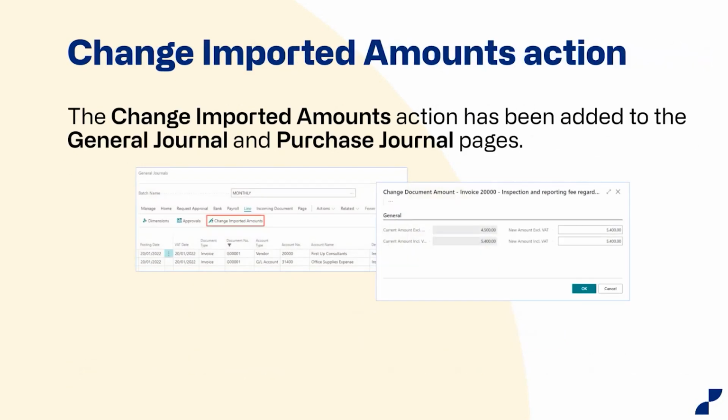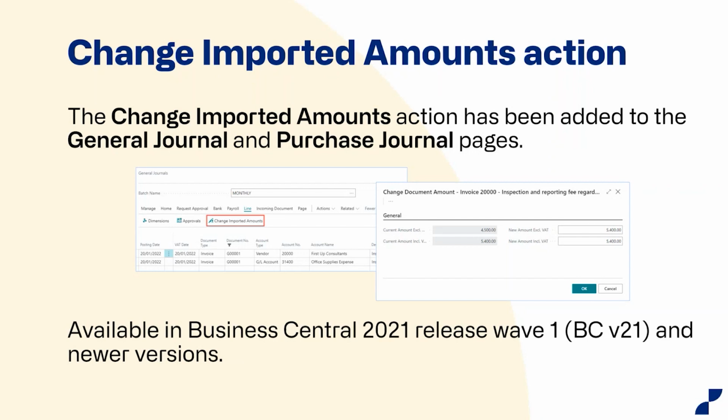When we are in the document general journal area, we have the change amount, import amounts, available also. So you can now go in and adjust in case you have some amounts that differ due to VAT changes or the configuration of your accounts. Then you can adjust the import amounts to make sure that the validations in document capture are not showing any messages or errors, and you can actually complete the document in case you need to change those amounts. You have the option now available, and that would be in Business Central version 21 and the newer ones.